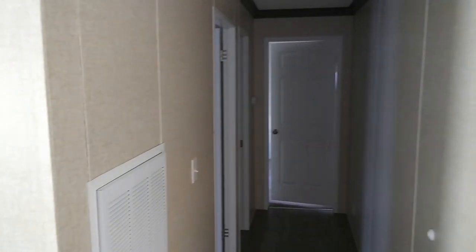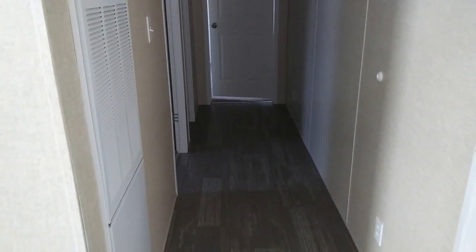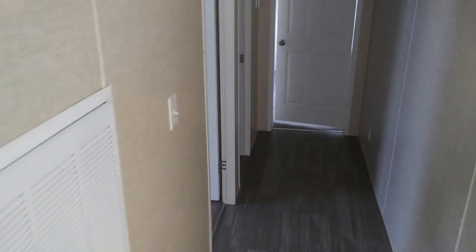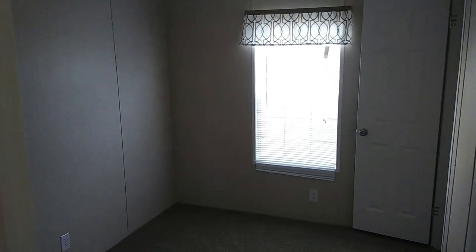All right, this is your hallway. Your hallway right here. Gorgeous. You have your AC unit right here for your AC and heating needs. Okay, so let's check out the first bedroom, guest bedroom number one.